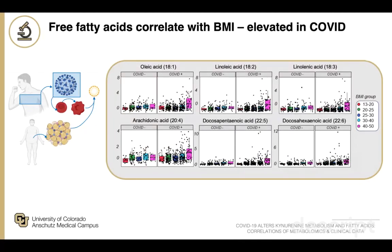And we've broken the patient groups, we've stratified them by BMI. And so we have from red, the lowest BMI, to pink, the more obese patients. And we see that levels of the free fatty acids here, so these are long chain fatty acids, unsaturated to highly unsaturated fatty acids, we see that they increase with increasing BMI, as we would expect and as is known in the literature.